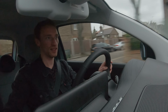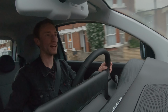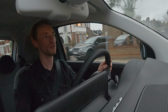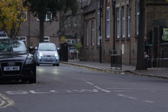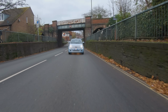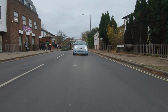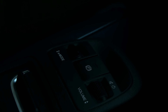Now, this third driving mode is called Sherpa mode. When you put it in Sherpa mode, it gives the car a 50 mile an hour speed limit. It turns off the AC and all the climate control functions, and it tries to eke out even more range from the battery. Now, Sherpa seems like a bit of a weird name for this driving mode, to be honest, because obviously I get it, Sherpas are there to guide you home, be your guide, but unless I'm missing some kind of iconic link between Fiat and Nepal or Mount Everest, then it just seems like an odd choice.